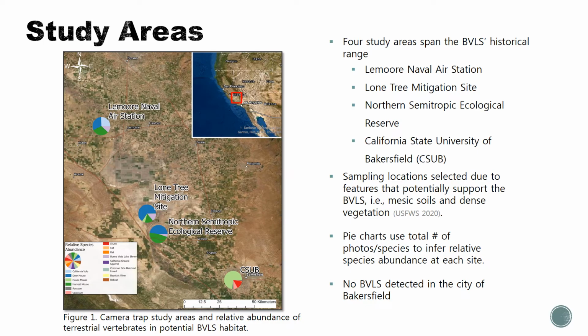The four study areas that we selected that span the Buena Vista Lake Shrew's historical range include the Lemoore Naval Air Station, the Lone Tree Mitigation Site, the Northern Semi-Tropic Ecological Reserve, and California State University of Bakersfield. We selected these locations due to their features that potentially support the Buena Vista Lake Shrew. These features include damp soil or dense vegetation.